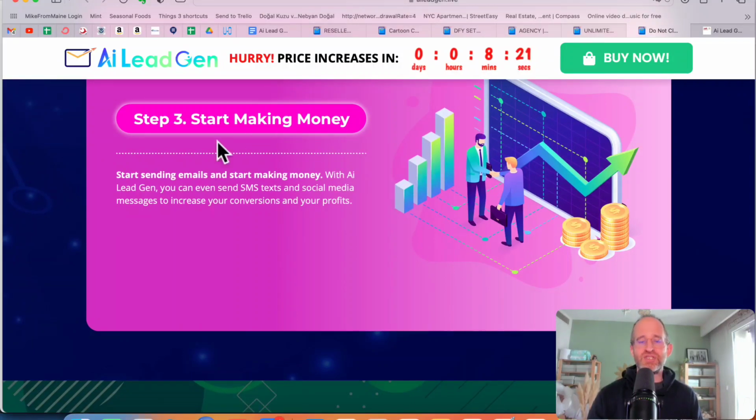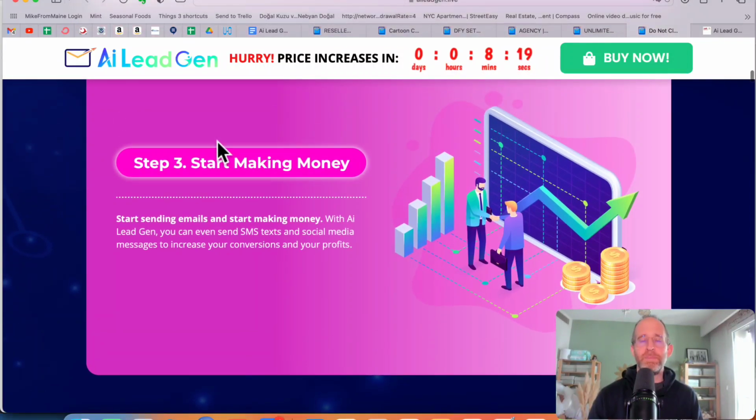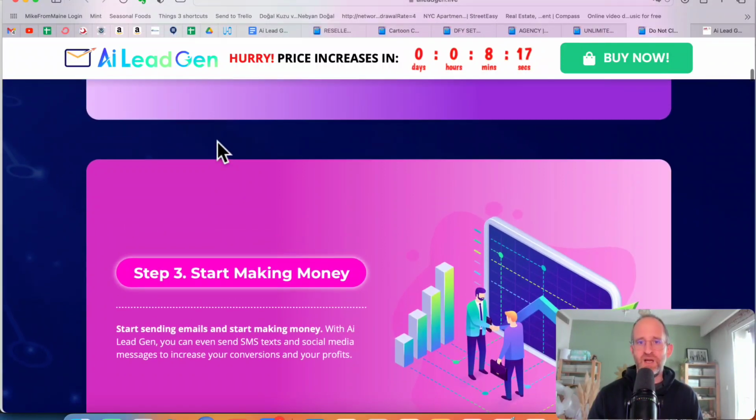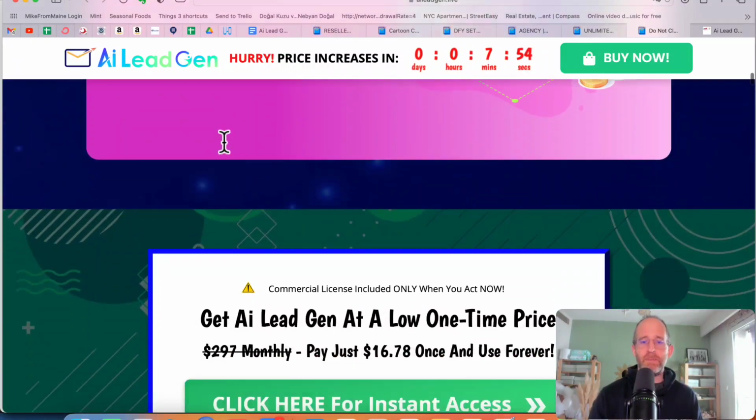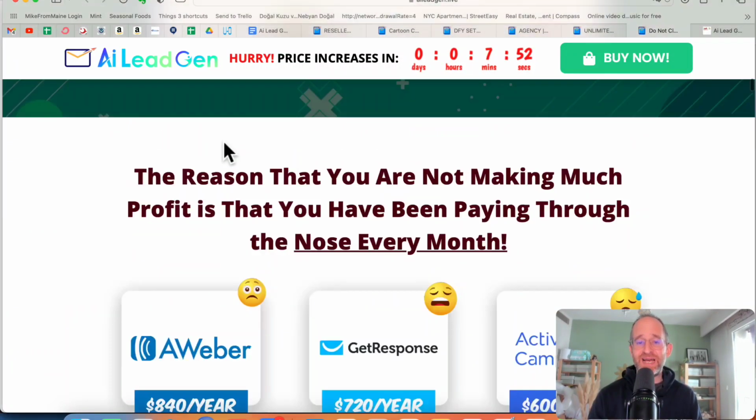Step three, it says start making money. Of course, that's going to depend on what you're doing in your business. If you're sending people pictures of flowers, you're not going to make any money. But you understand what I mean. If you're doing affiliate marketing, of course you can make money from that. If you have your own products, you can make money from that. If you're doing commercial sales for other people, in essence running other people's email marketing businesses, then you can make money from that as well.